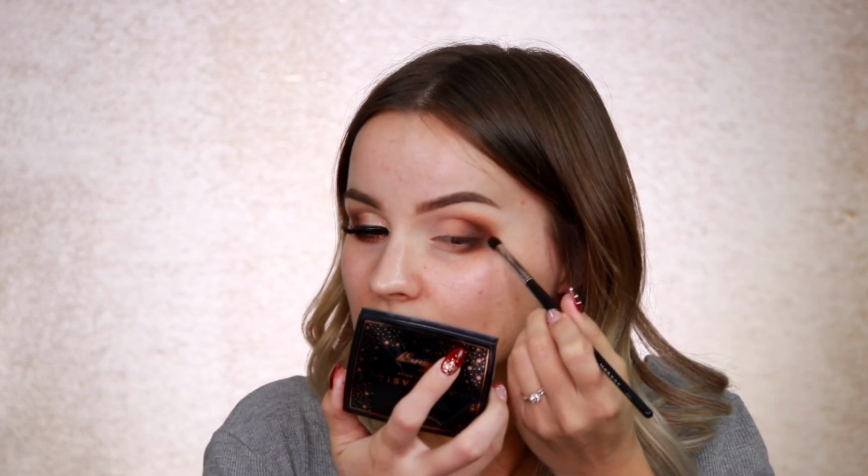And then just continue going between the three shades until you have your desired blend. Alright, so we're going to go ahead and jump into the lid color now.